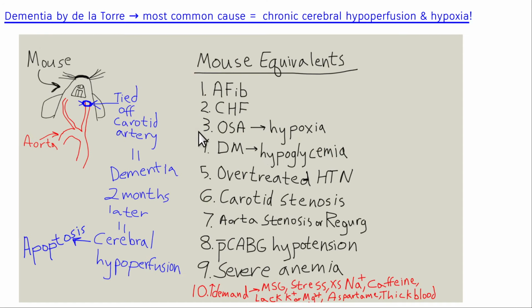Okay, we talked about Jack de la Torre's dementia theory multiple times, the mouse equivalent theory. He would tie off the internal carotid artery in a mouse's neck. He actually tied off all the different arteries and saw what happened, but for purposes of discussion, it's best to just focus on the internal carotid artery. And basically, 2 months later, middle-aged and older mice were demented. And he came to the conclusion it was due to chronic cerebral hypoperfusion.